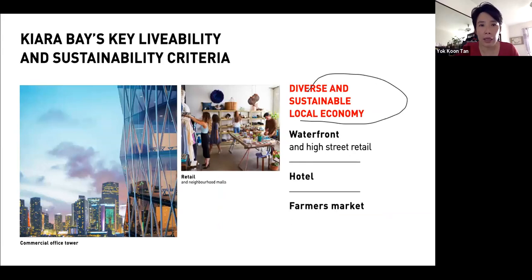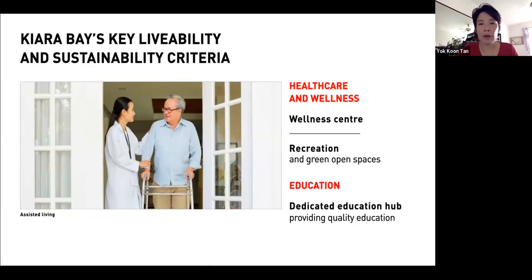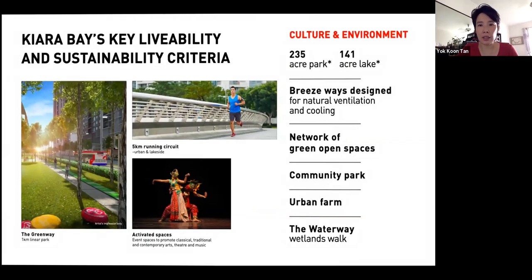Now, Kiara Bay, this is also the same. Wellness, healthcare and wellness. I would like to emphasize a little bit of that. This is a picture given by the developer. To me, wellness and healthcare is not for old folks only, you know. Even people who are in their 20s will start to look into that as part of their need because of fitness. So everyone will start to look into that. So all this will be part of the thing.